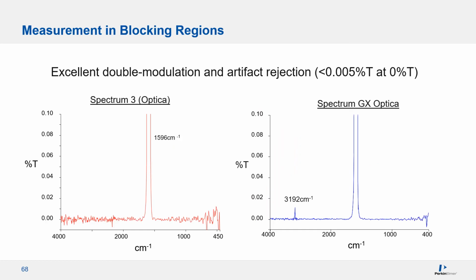If you recall, in a previous example of the Spectrum GX Optica, we observed artifacts in the blocking region leading to apparent transmission. This was the result of remodulation of the passband. The elimination of retroreflections or remodulation as a result of design modifications, combined with superior electronic processing of the interferogram, greatly improves the accuracy in the measurement of blocking regions on the Spectrum 3 Optica. The freedom from artifacts means that measurements on blocking filters are limited only by resolution and the noise level.